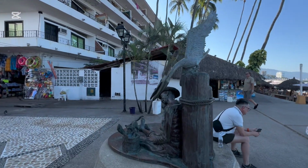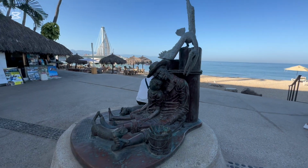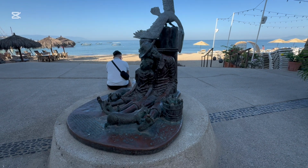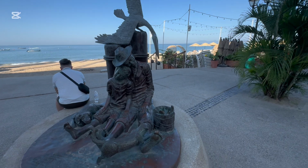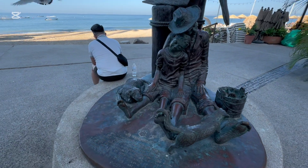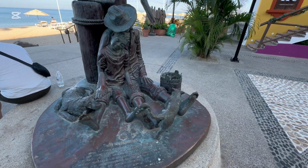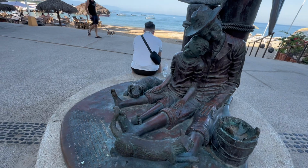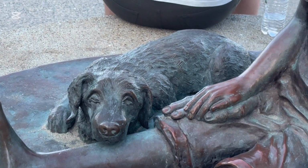So here's another whimsical sculpture. Got a fisherman and his son who have fallen asleep. They've got all their catch in a basket here, and it looks like a cat and a pelican are trying to steal it. And the family dog, who should be protecting them, isn't. Although maybe he's just checking things out. It looks like he's got one eye open. Definitely one eye closed.